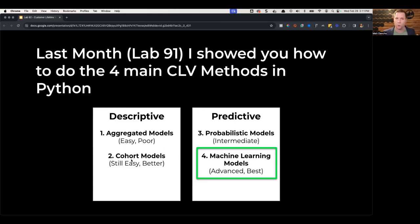Something that's slightly better is a cohort model. This breaks people down by when they signed up with your company, so when they became a customer, and it groups those people into buckets based on that time. That's a little bit better, but really where the power comes from is the predictive models. So things like probabilistic models, if you've ever used the lifetimes package in Python or CLV tools in R. That's good because you can punch in how long you want to evaluate the customer lifetime value for, and it'll give you a probability, or it'll give you an estimated spending that they're going to have with your company.